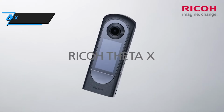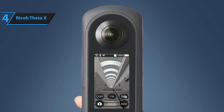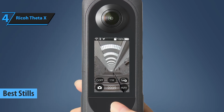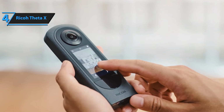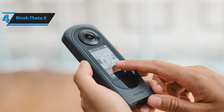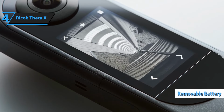Next up at number 4 is the Ricoh Theta X. This camera is all about high-resolution capture, offering 60-megapixel stills and 5.7K video recording. It's compact, lightweight, and super easy to use, making it perfect for both beginners and seasoned photographers. Capture the world around you in stunning detail with the Ricoh Theta X 360-degree camera.